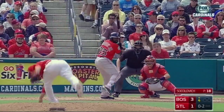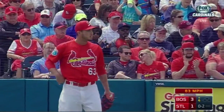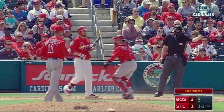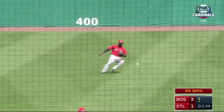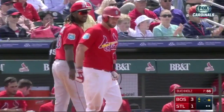There's that changeup again, and a strikeout of Jackie Bradley Jr. He is 1 for 2 today. And did he go? He did. Strikeout. But there's a broken bat and a base hit for Matt Adams into center field. Barrel that, or the handle of that bat.